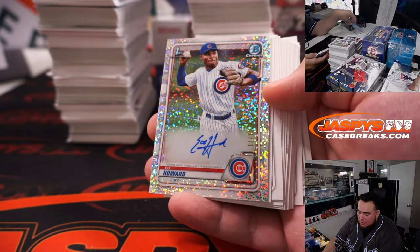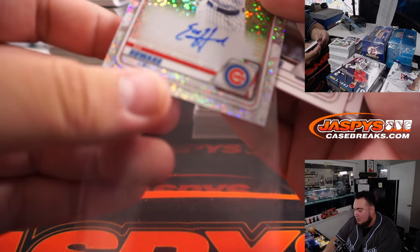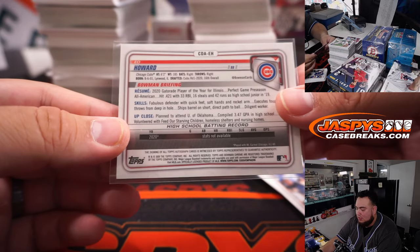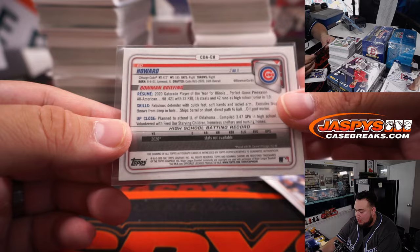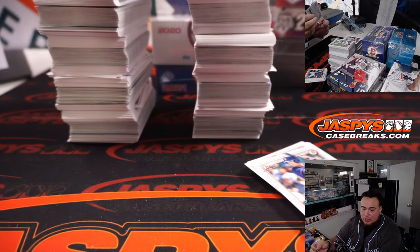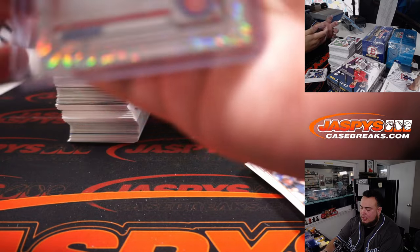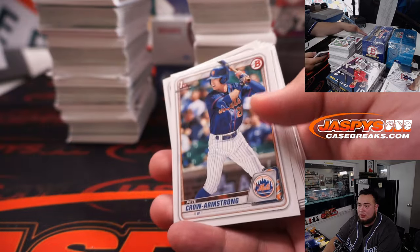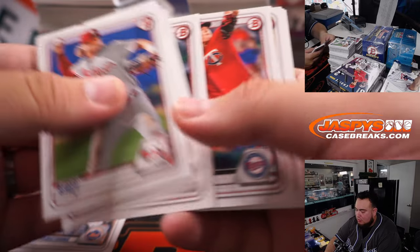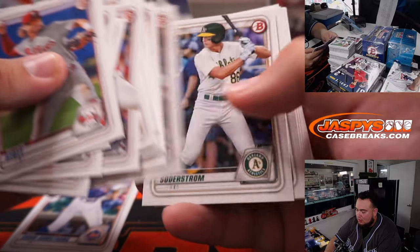Dominguez, so. Hence, for the Cardinals. That's going to Ken Bond. And then we got Ed Howard. How about that? That is a speckle first to 71 for the Cubs. And he was a top pick as well. Chicago Cubs, that's going to Chris Parent. That's actually pretty nice. Pico Armstrong is the first right here too as well. Mets edition.